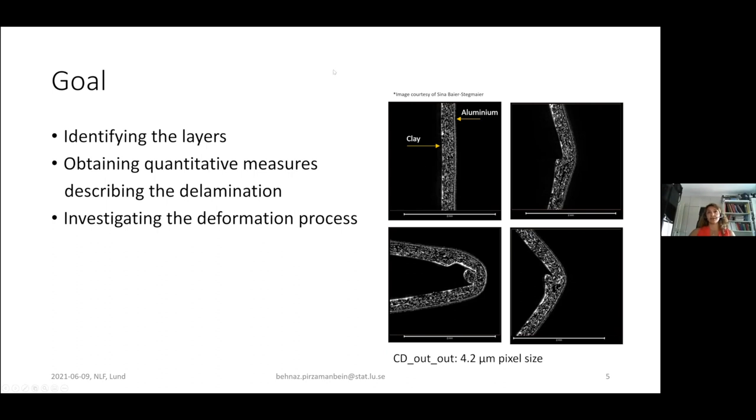After we identify these two layers, we want to obtain a quantitative measure to describe the delamination that has happened when we are bending, in the center of the bend, which you can see more easily at maybe 90 degrees and 180 degrees in the bottom two figures. And at the end, we also want to investigate the deformation process, that is, when these straight packages fold, what will happen to them, and how one pixel moves between these different angles.